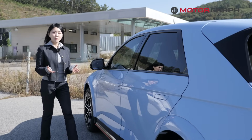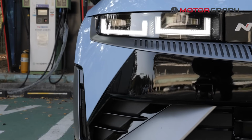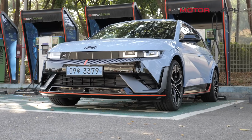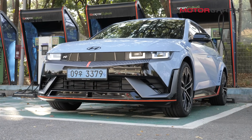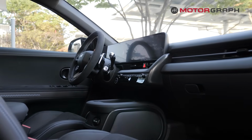So now that we've done a review of the IONIQ 5N, what did you think about the car? Is it a game changer that will truly change the industry of EVs? I thought that it was a new take on EVs. However, I'm not sure about that game changer aspect.